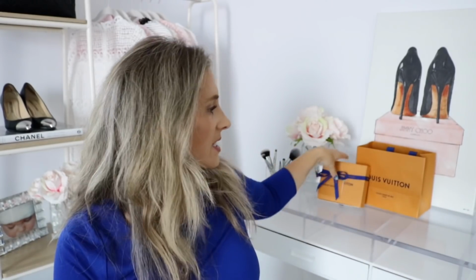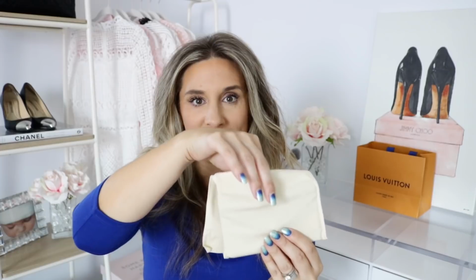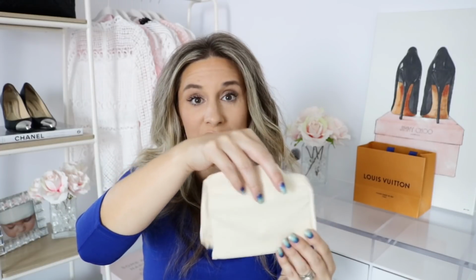So it came in this beautiful Louis Vuitton box. I absolutely love how they package it. It comes in this little dust bag. Do you guys have any guesses? Now on Instagram, a couple of you did guess it right. The item that I purchased is the Louis Vuitton RECTO VERSO in the monogram.